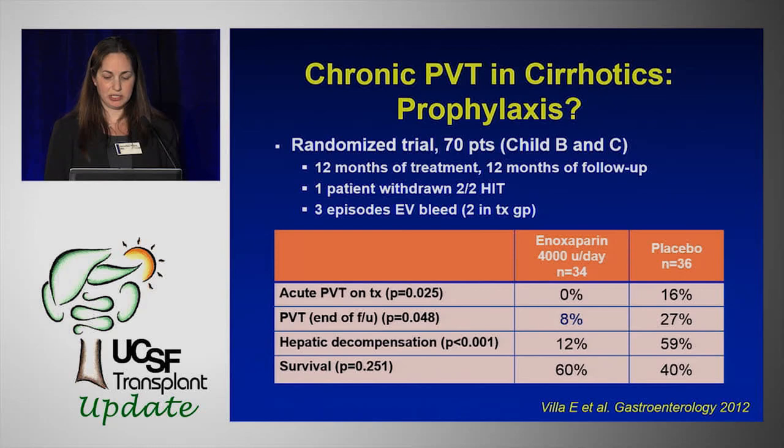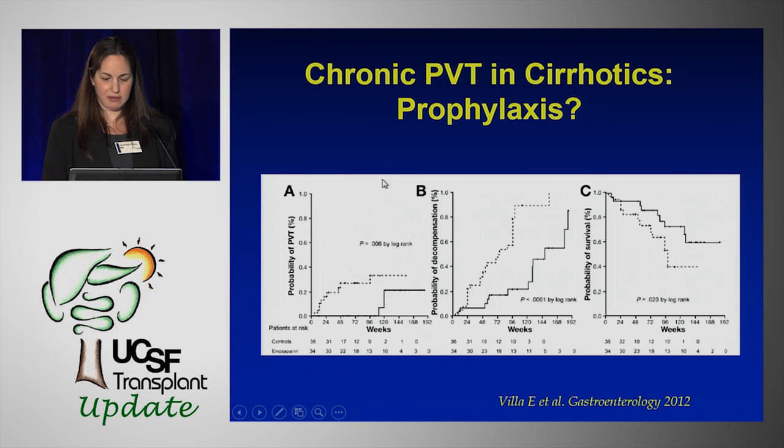There was also a lower rate of hepatic decompensation in the treatment arm. When they compared overall survival head-to-head among the groups, there was not a significant difference. But when they actually did a survival analysis, and here survival is the last one, the probability of survival was higher in the treatment arm compared to the placebo arm.